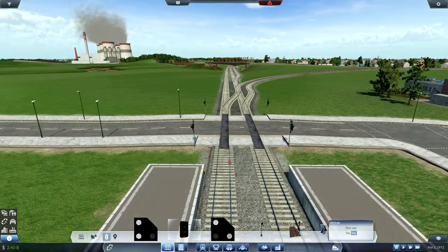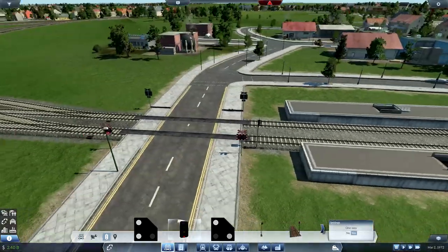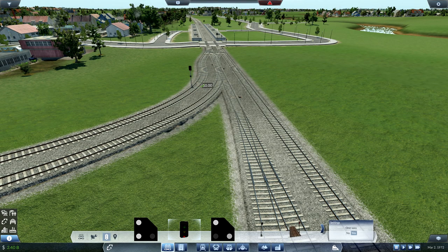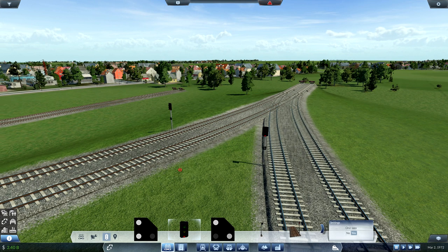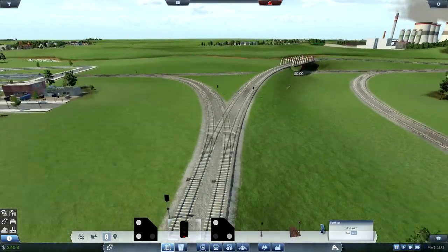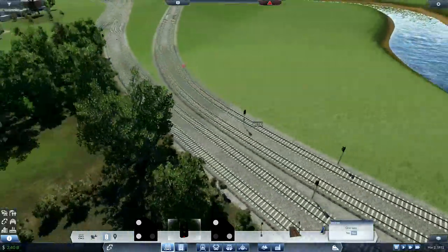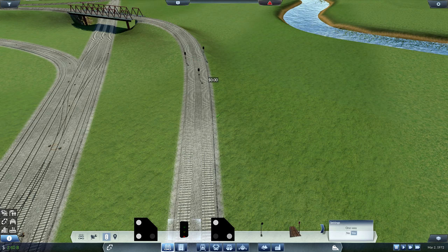Okay, I think we can do this. We're going to need a signal right here. That just fits. Goodness me, it's right central. Perfect. Right, the other one we're going to have somewhere like that. That'll work for us. And then we can have one there and one here. The other one would be there. That's our trio of signals for a junction. We have signaling here. We don't have any block signaling. We could maybe have one there and one there.